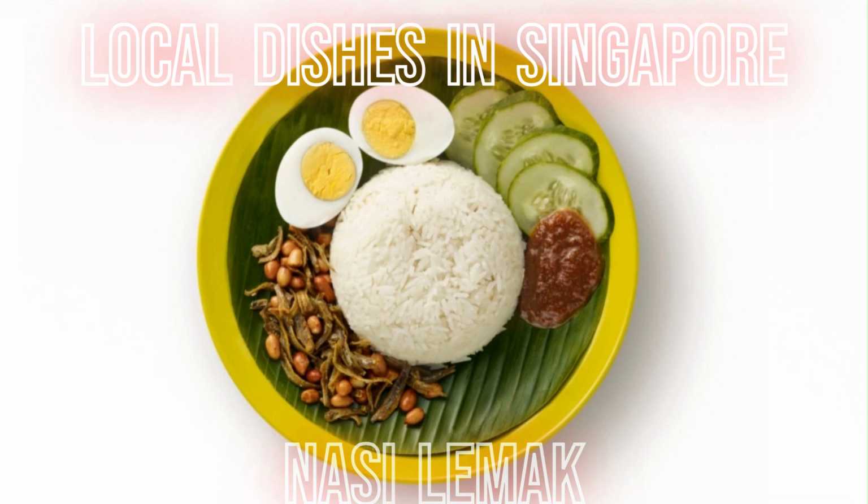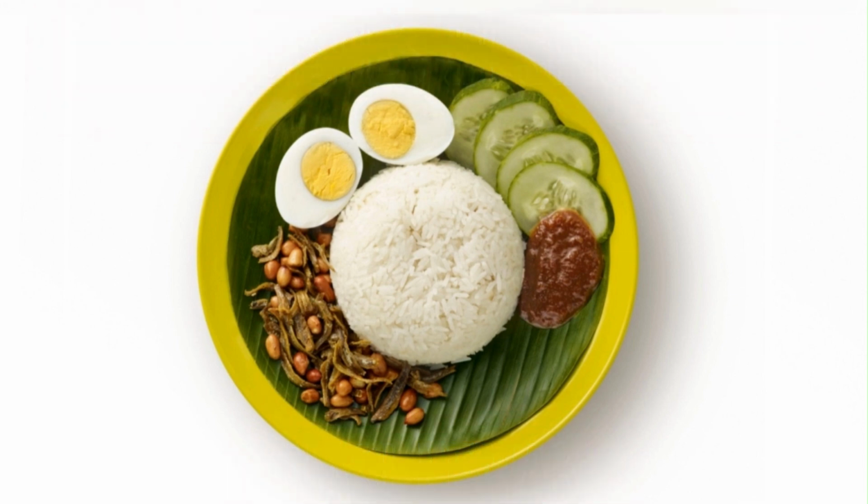Translate nasi lemak from Malay to English, and you will get rich rice. The rich refers not to wealth, but the coconut cream that makes it oh so sinfully scrumptious. This dish is a perfect mix of flavors: aromatic rice infused with coconut milk and pandan leaves, eaten with deep-fried fish or chicken wings, otah, grilled fish paste, fried ikan bilis, local anchovies, and peanuts, eggs, cucumber slices, and sambal, spicy chili paste. It is a hearty meal that is adored by the Malays as well as non-Malays who have their own version of nasi lemak.